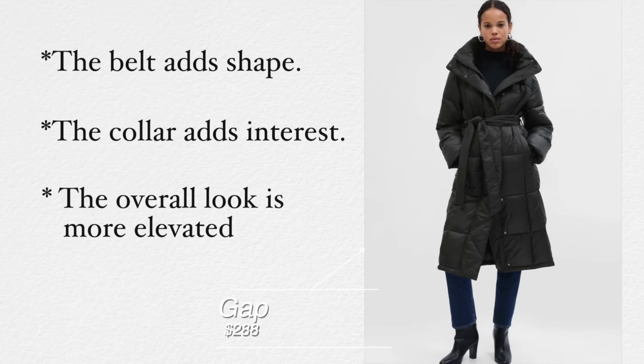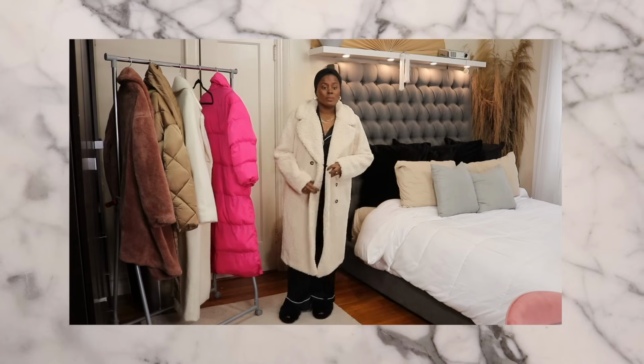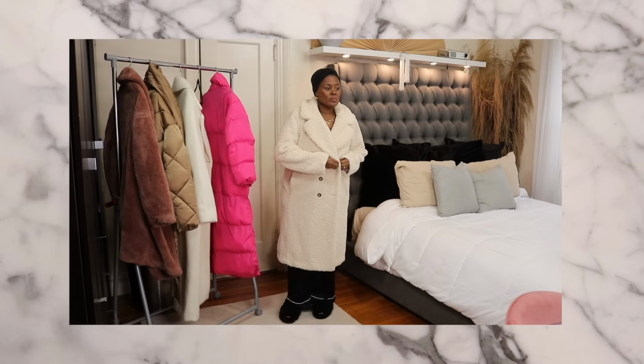I love that it ties at the waist. I love the collar. I love the pocket placement, and this is more elevated in my opinion than that pink puffer jacket. So this jacket, or coat, whatever, is from J.Crew, and I love the color of it.